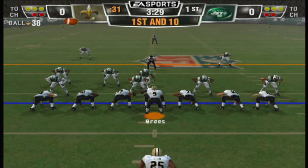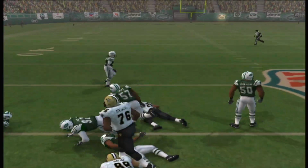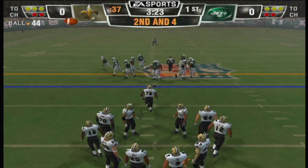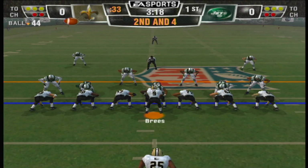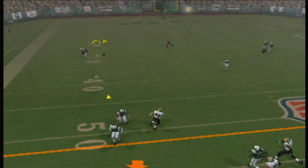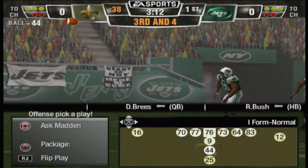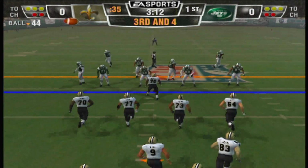The New York Jets bring in the nickel package. This is a spot when you want to show the defense they have to respect your running game. Second and four coming up here, ball on the 44-yard line. Face backfield this time, back to pass. And the bomb is away. Drops the sure pick. Really let the quarterback off the hook on that. Third and four, ball on the 44-yard line.